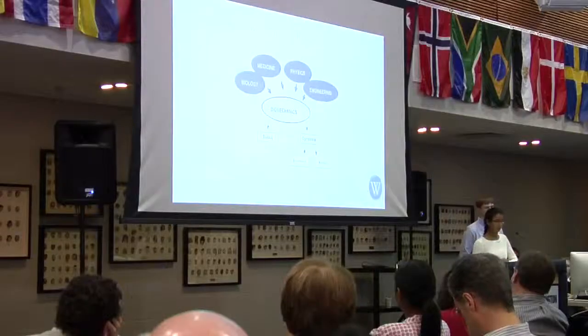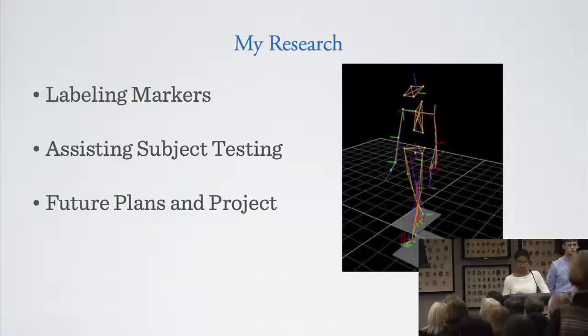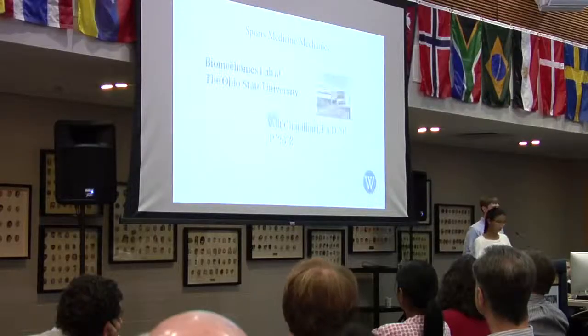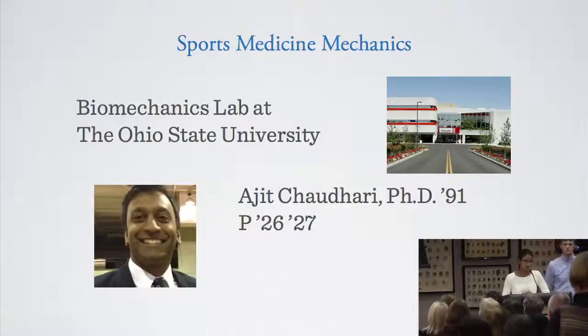One way of doing this is motion capture. Motion capture is a technique in which multiple cameras are used in interpreting various reflective markers placed throughout the body. My research started at the beginning of August at Dr. Ajit Chowdhury's lab at OSU. I learned how to label the markers on the computer as the corresponding body parts. Then I moved on to helping with the total knee replacement study being conducted at the lab.